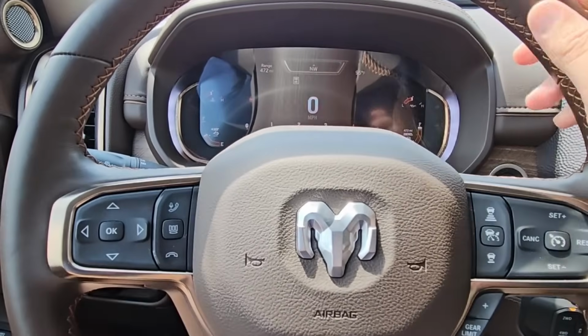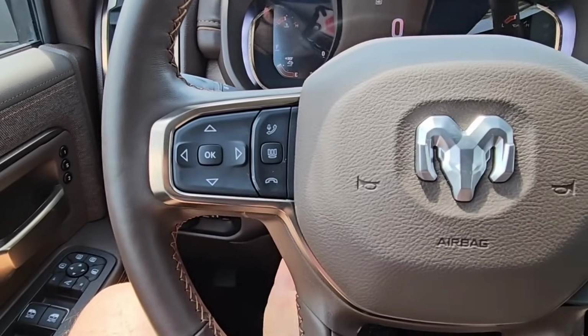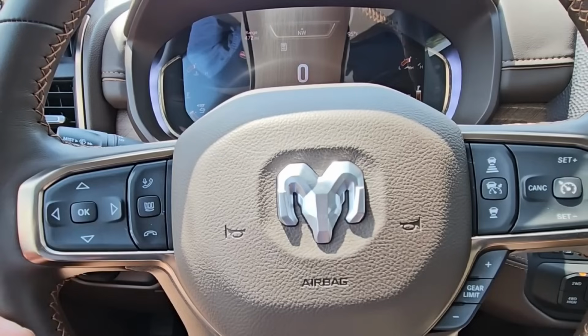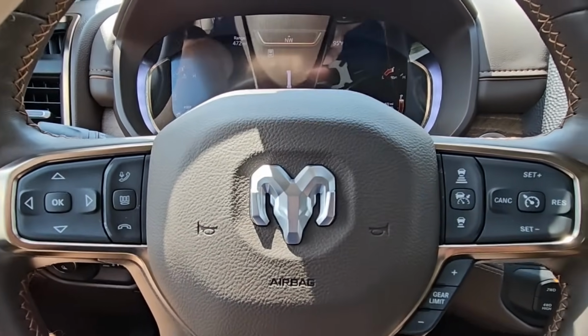Steering wheel's nice and comfortable. Still no power tilt or telescoping feature with the steering wheel, which is kind of interesting. You know, at some point you would kind of expect that they would add that. I think it's been asked enough. You can tilt the steering wheel manually, but you can't pull it out towards you. So your distance from it is pretty much the same unless you adjust your seat.